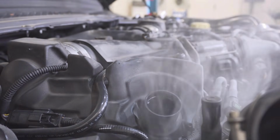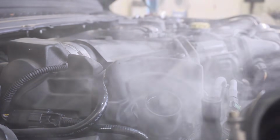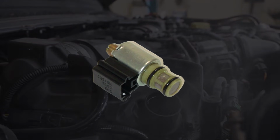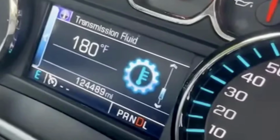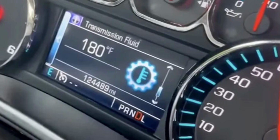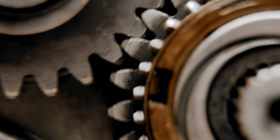10. Burning smell. An unusual burning smell coming from your car is never good. When it's coming from the transmission area, it's often because of a bad shift solenoid. This smell is distinctive, kind of burnt and harsh, and it means your transmission fluid is getting too hot. When a solenoid fails, it messes up how the fluid moves through your transmission. This creates too much friction between the moving parts inside. That friction makes tons of heat, which causes the fluid to burn and give off that smell.